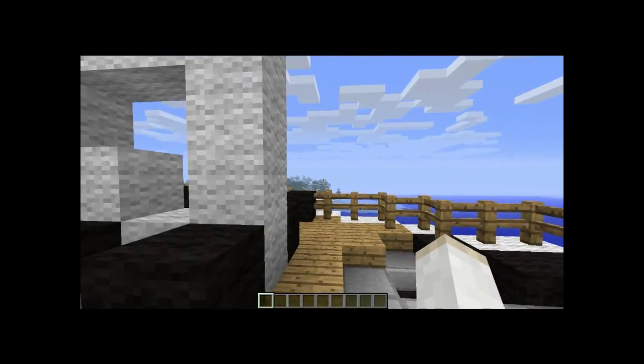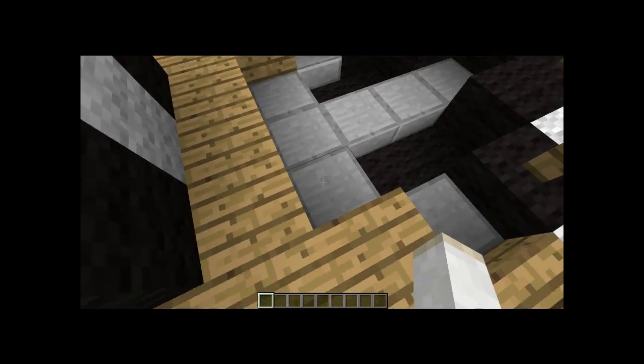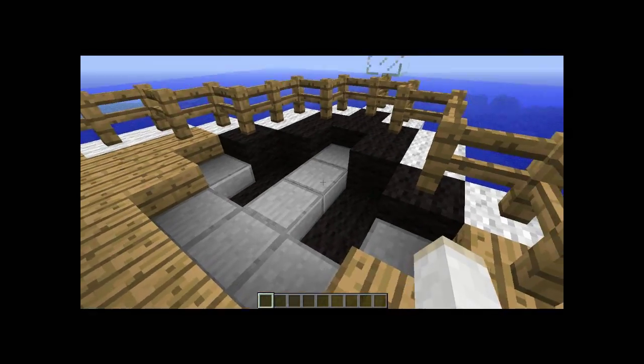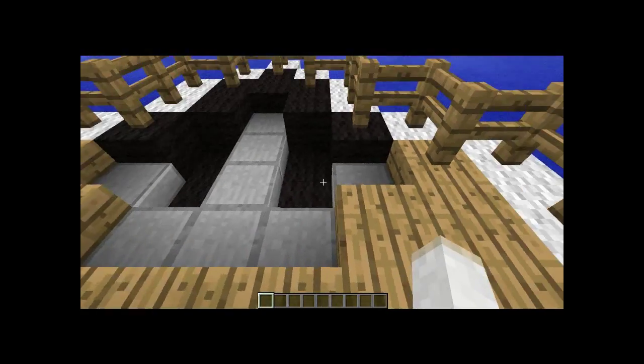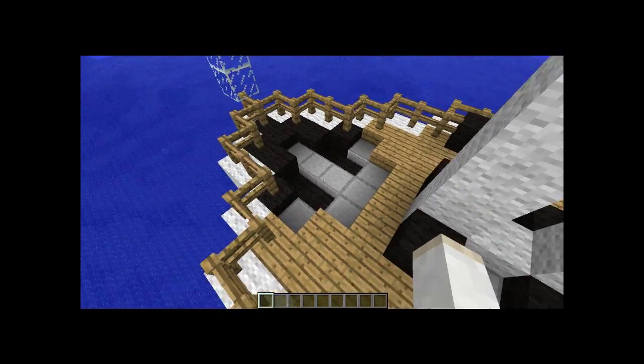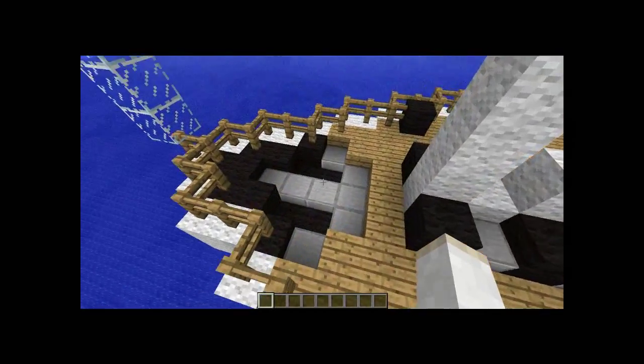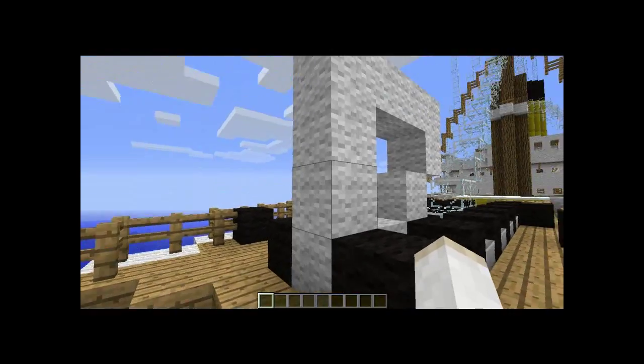Anyway, getting on with the tour. This is the front of the ship, obviously. I forgot that I actually did build an anchor. That's what this thing is, but it more or less just kind of fits in. I just didn't feel like putting the other anchors on the side, because like I said in the previous ones, it just wouldn't look good. So that's the only anchor really.